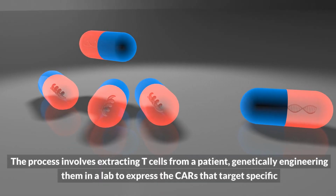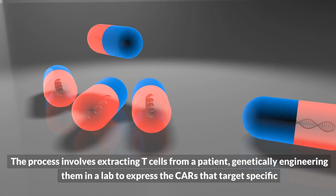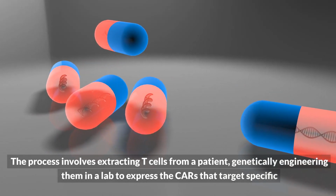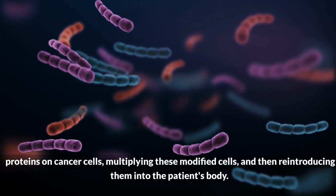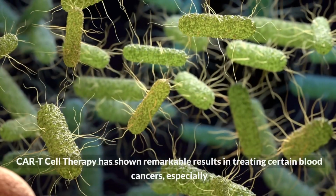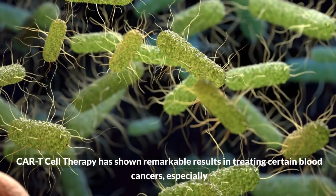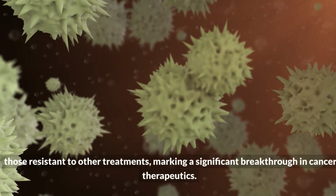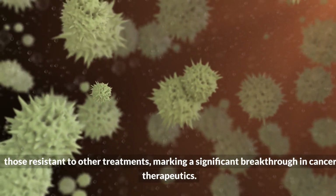The process involves extracting T cells from a patient, genetically engineering them in a lab to express the CARs that target specific proteins on cancer cells, multiplying these modified cells, and then reintroducing them into the patient's body. CAR-T cell therapy has shown remarkable results in treating certain blood cancers, especially those resistant to other treatments, marking a significant breakthrough in cancer therapeutics.